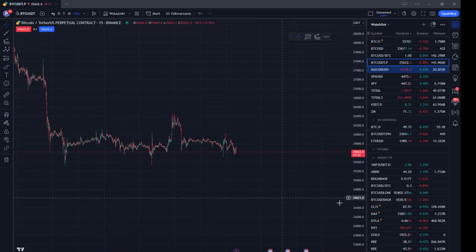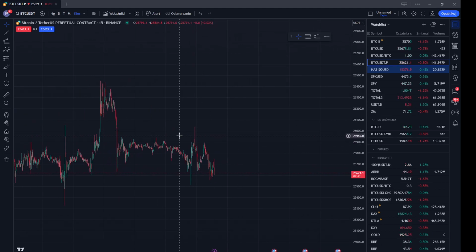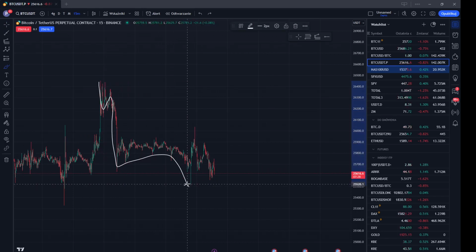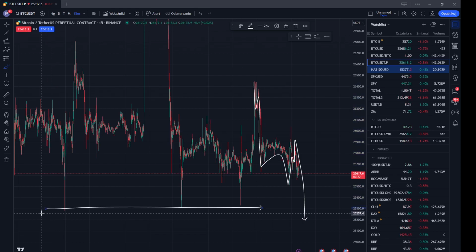What I'm watching for is we had this pump during the weekend, right? We had a pump here, then a sharp drop again. Everybody was like, oh, maybe we are back to the bull mode. No. This was 1, 2, 3. Now we got 4, and now we should get a 5. And this should clear out all the liquidations or the stop losses from underneath here.